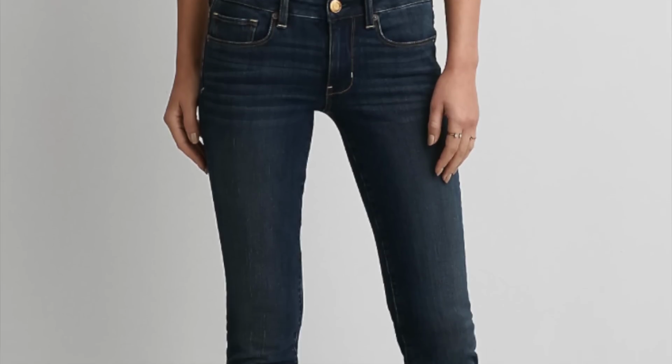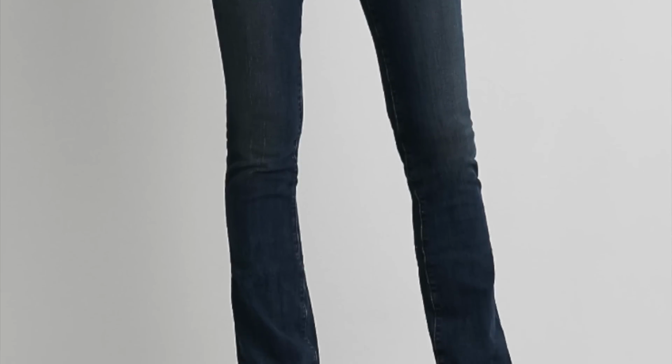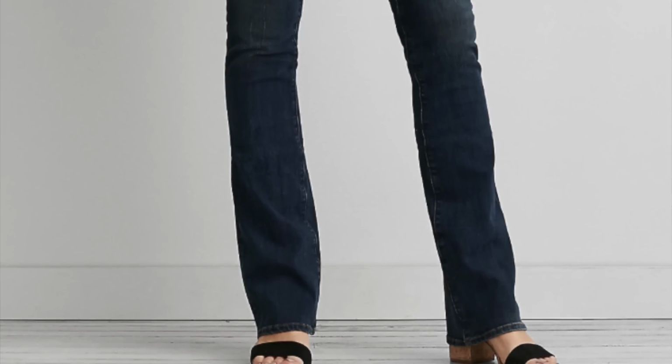But anyways, the skinny kick is going to be, obviously, what the name suggests, a mixture of the skinny and the kick boot. So it's going to be pretty slim, like a skinny, through the thighs, through your legs, and then as you get to your ankle, instead of a big boot cut bottom, it's just going to kick out just a little bit.